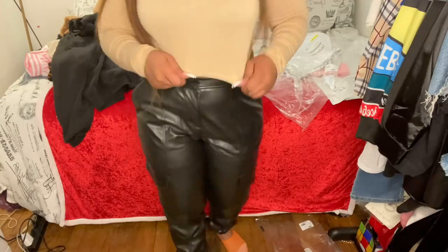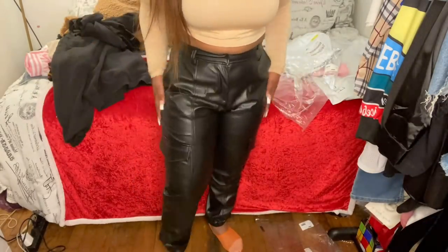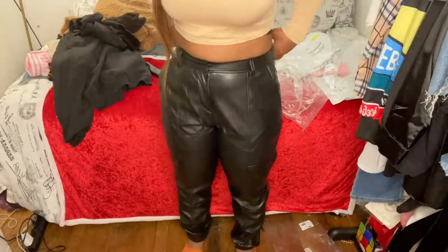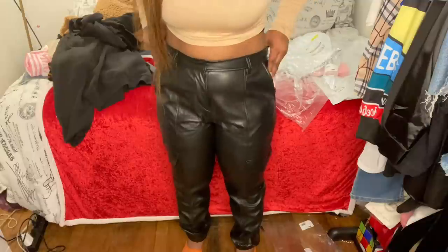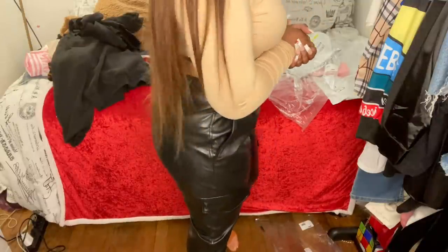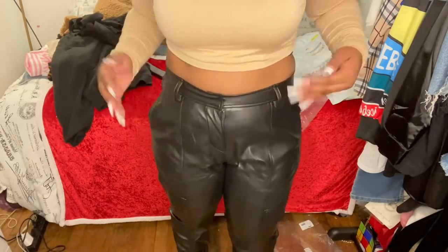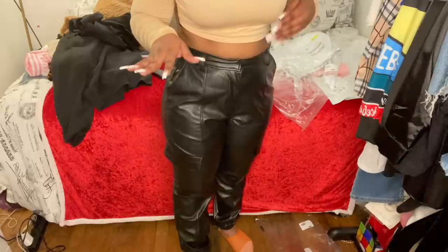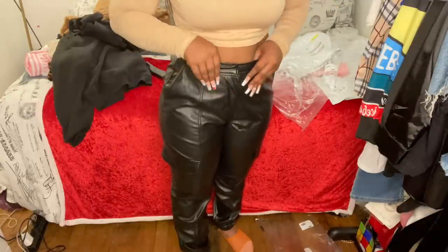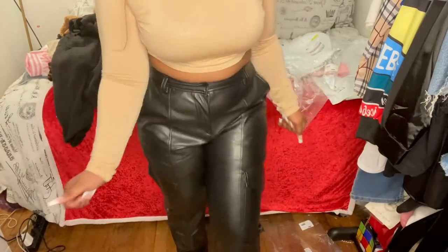Even with the new top, it's crazy how good something can look. But yeah, the leather, of course. They don't really stretch. So if you were to get these, make sure you get your right size. They do have belt holes. If you do end up getting a size too big, you can put a belt on, really cute belt. And yeah, these are what they look like.